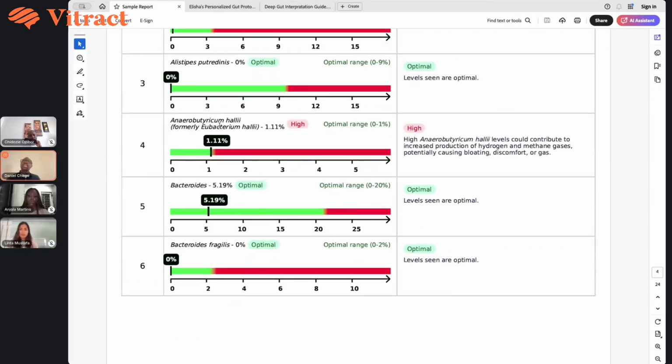Anaerobic butyric, jeez, that's a long name. So this one, it's a gas producer. And so this would feed into Desulfovibrio, which we'll talk about in a bit, and Bilophila, so hydrogen sulfide, or you can find Methanobacteria, so methane gas. So you don't want overgrowth of this one, because it's going to produce more gases, which can make you susceptible to getting SIBO.